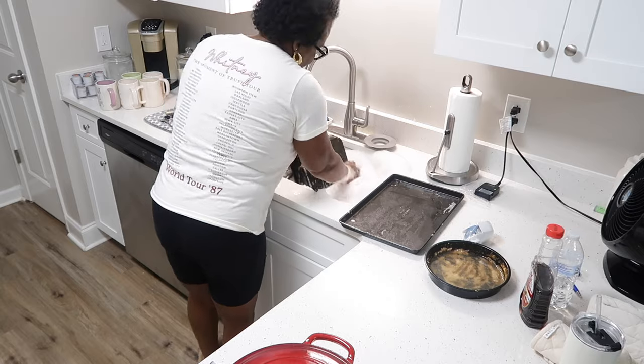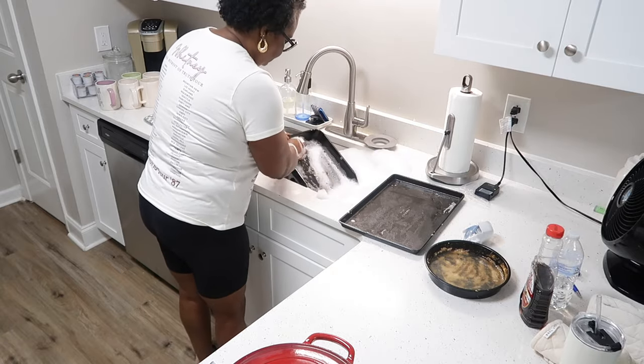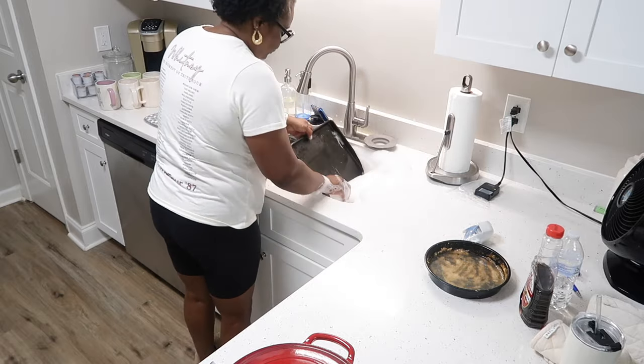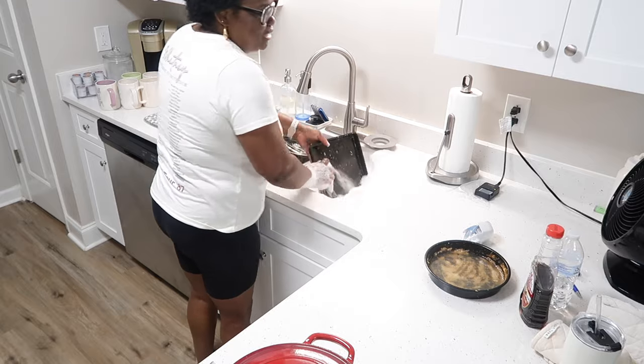And y'all, these baking pans that I have, they are completely trashed. I don't even know why we still use them. My mom does most of the cooking, and y'all know old school cooks, they don't really care. They just make it work.